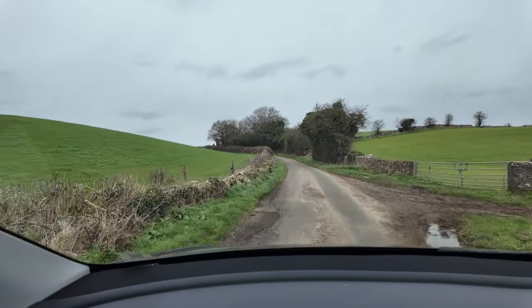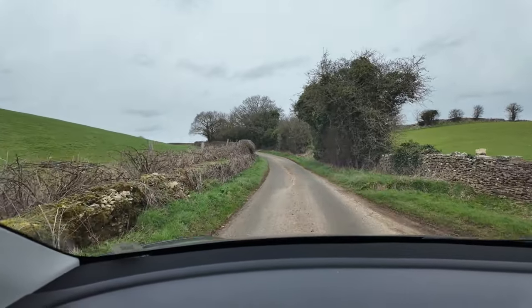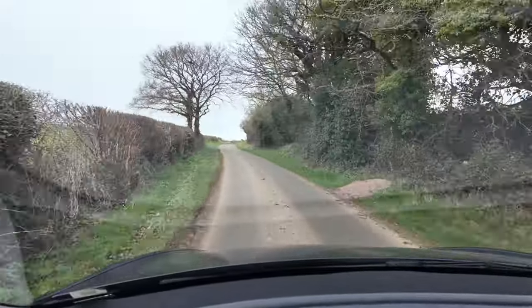Public bridle way. This is where you can actually put a bridle on your husband and ride them through, whip them lightly with a crop. And yeah, it's a lot of fun, I've been told. I wouldn't know, of course.